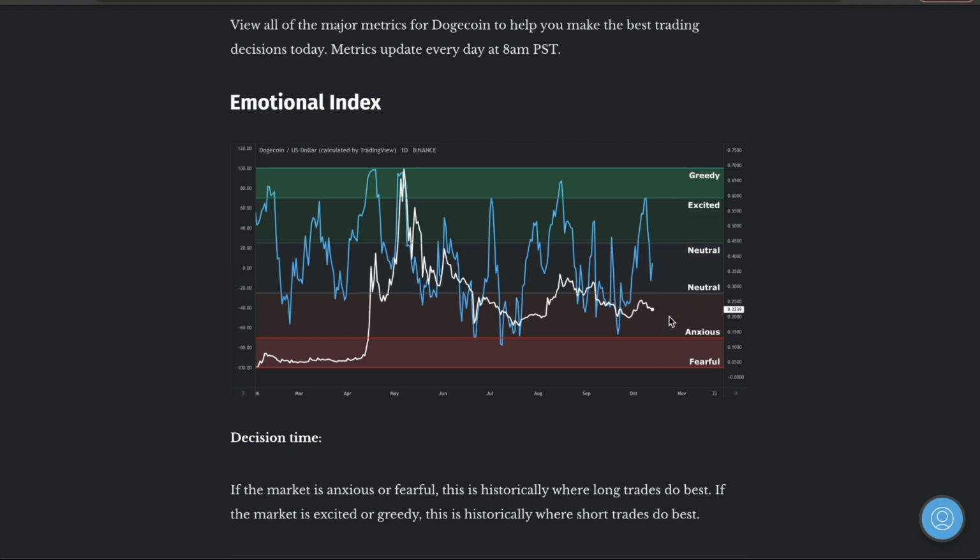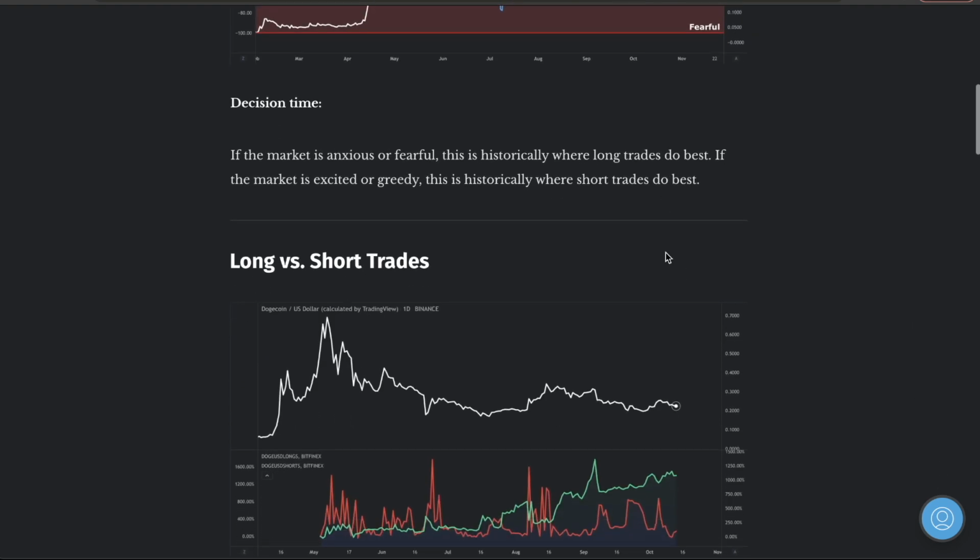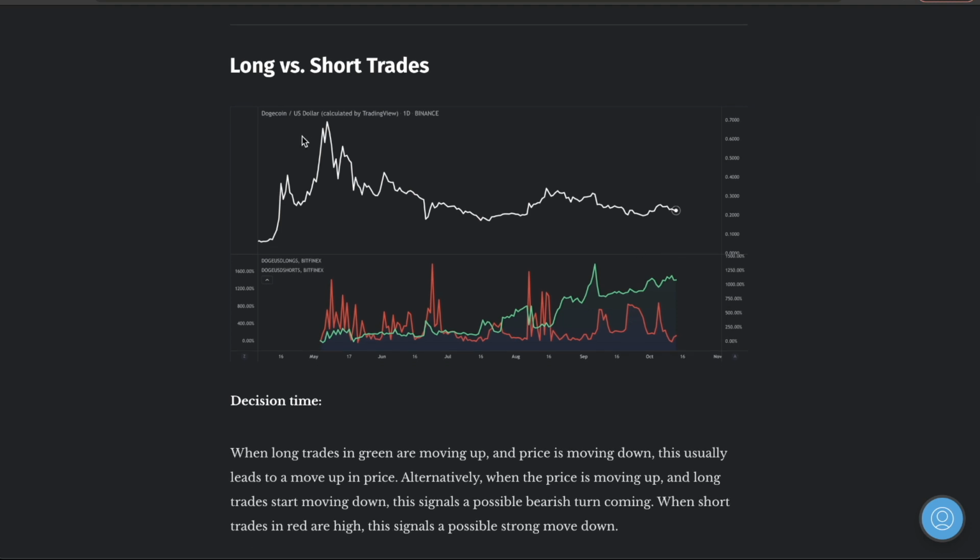But right now, guys, Doge is such an amazing coin. It's not going to go away. Elon Musk is literally one tweet away from skyrocketing this, in my personal opinion. There is still a cult following around this. There is still so much money in Dogecoin. Let's take a look at this.